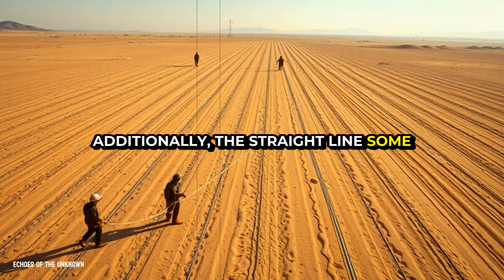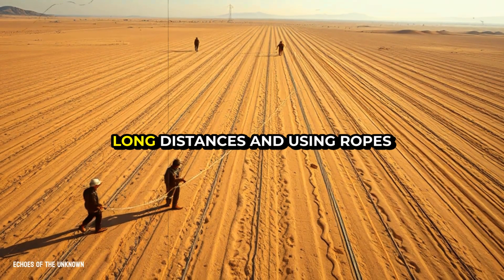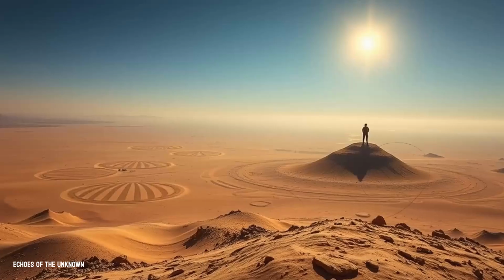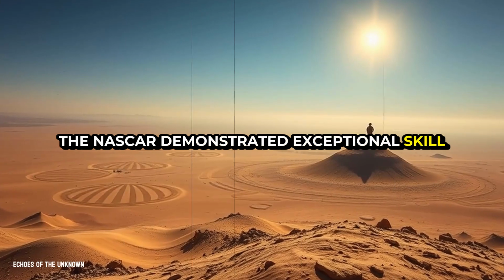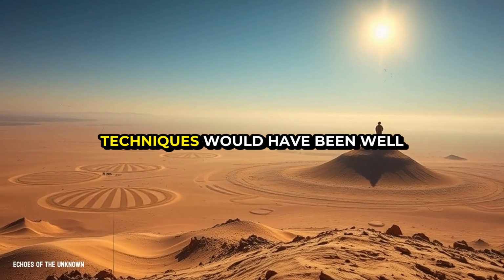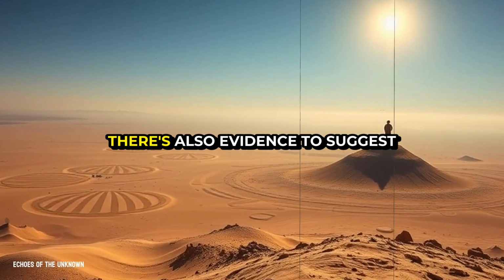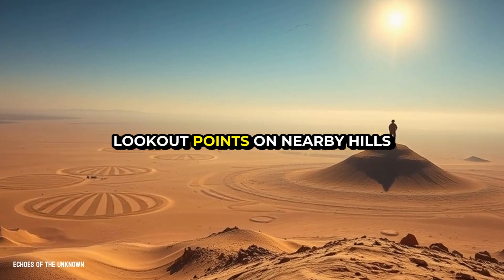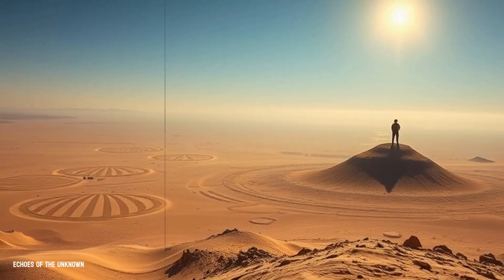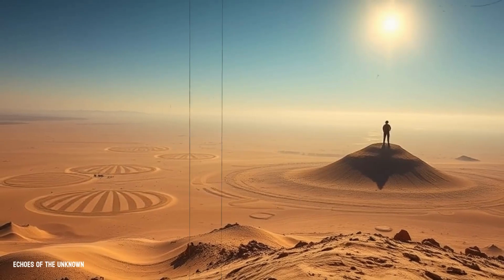Additionally, the straight lines, some spanning miles, could have been created by aligning stakes across long distances and using ropes to ensure precision. The Nazca demonstrated exceptional skill in engineering, as seen in their aqueduct systems, so such techniques would have been well within their capability. There's also evidence to suggest lookout points on nearby hills that would have given the creators a partial elevated view, allowing them to check alignment and progress during construction.